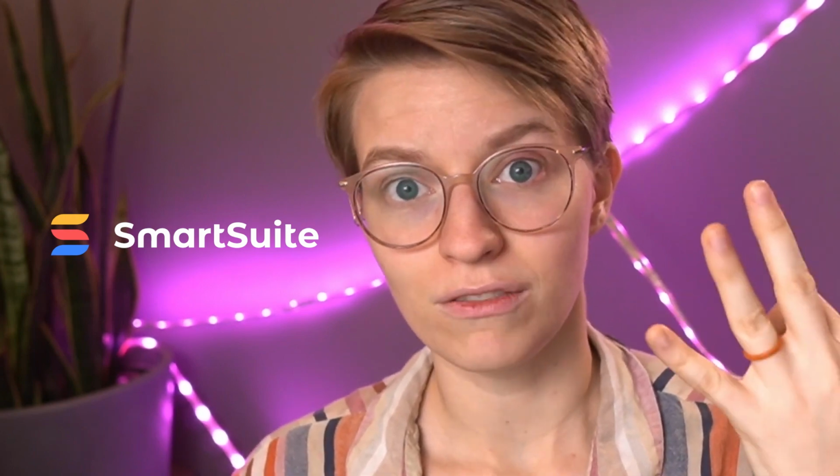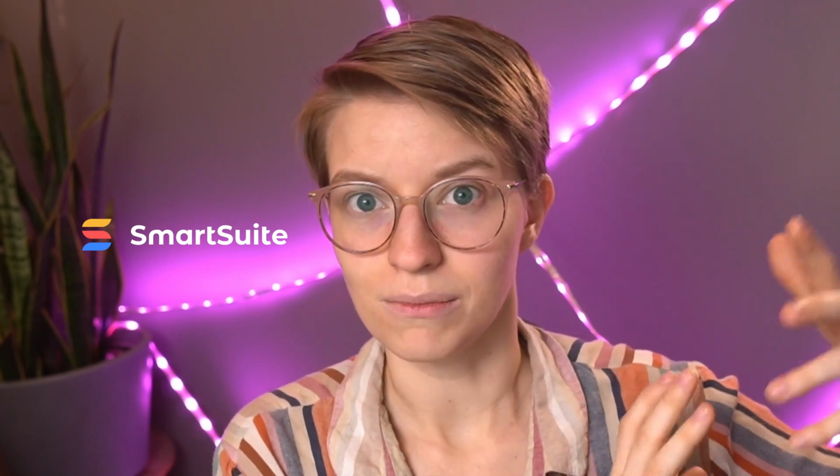So today, what I want to do is share that shortcut, which is to look at the priorities of a given software and use that as a decision-making tool to figure out which software is worth digging in a bit deeper to. Today, I'm going to be talking about SmartSuite's top 3 features, the 3 areas where I really feel like SmartSuite stands out and is placing greater emphasis than some competitors.